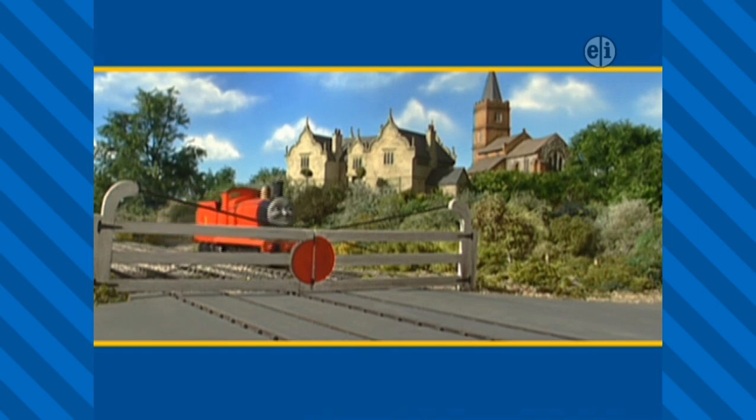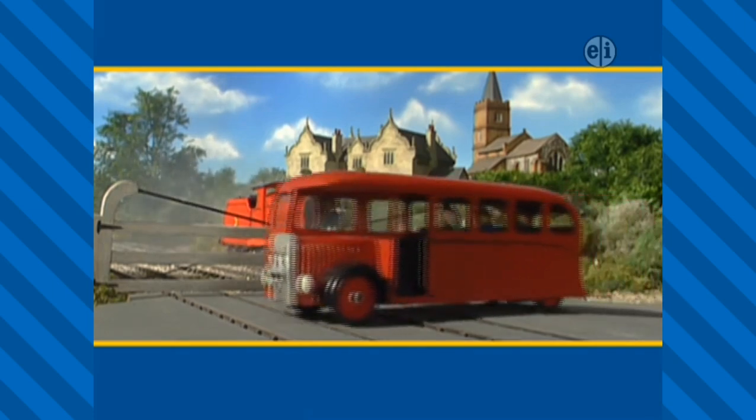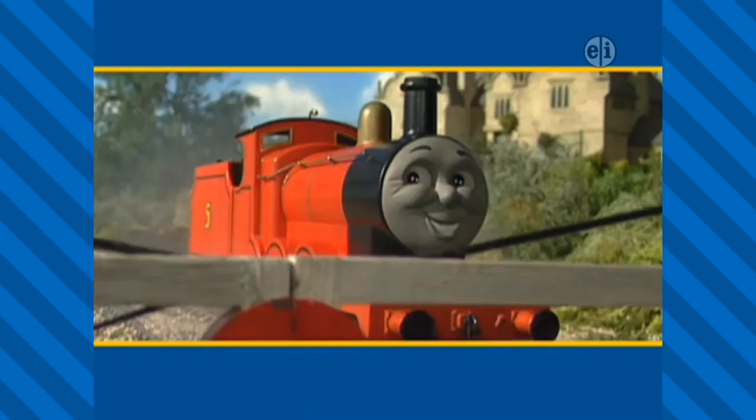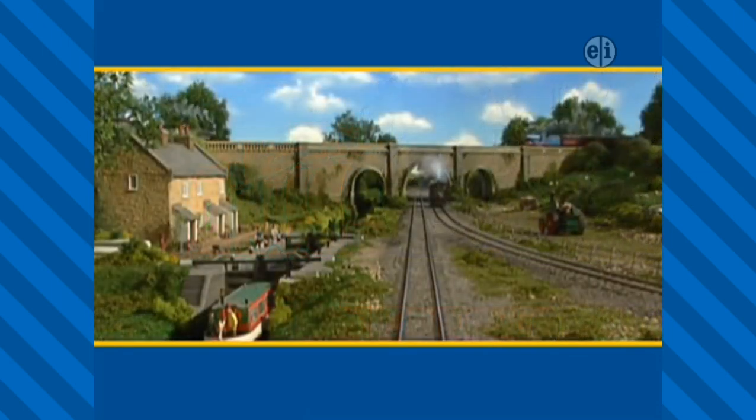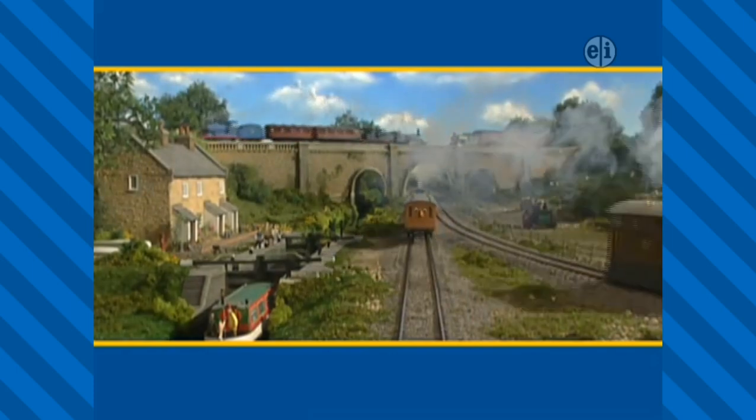Who else on Sodor is red? Yes, Bertie the bus. James and Bertie the bus are both red. What a lot of beautiful colors there are on the island of Sodor.